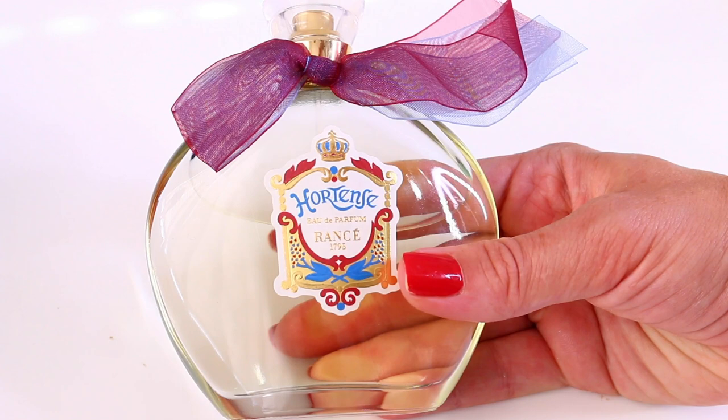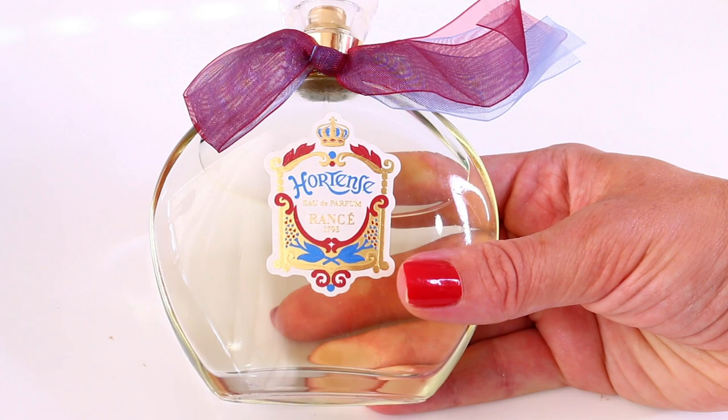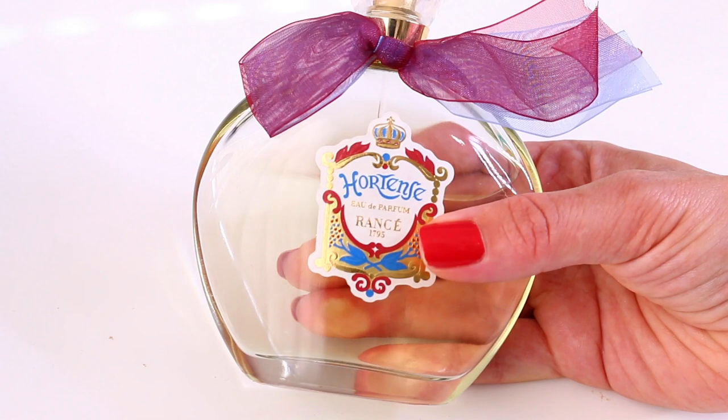Hortense by Rancé. Love it. Very flirtatious, semi-sweet, kind of pink thrills type of fragrance. Love it. And you can also get a decant of that if you want to.